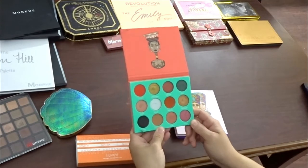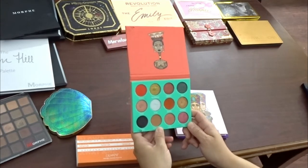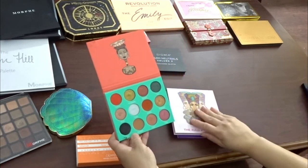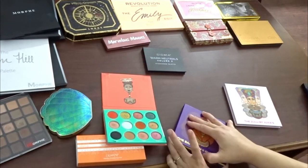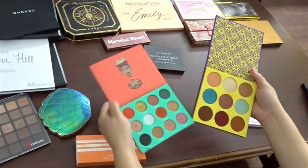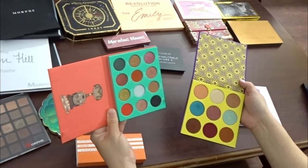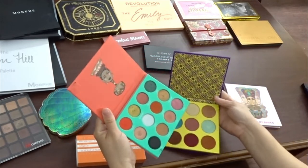The colors in here are really, really, really pretty, but I don't know, something about this doesn't catch my eye as much as the Saharan 2. I really, really think this palette is gorgeous. This one definitely speaks to me. I don't know what it is about this palette that wants me to keep it, but I know I won't use it.